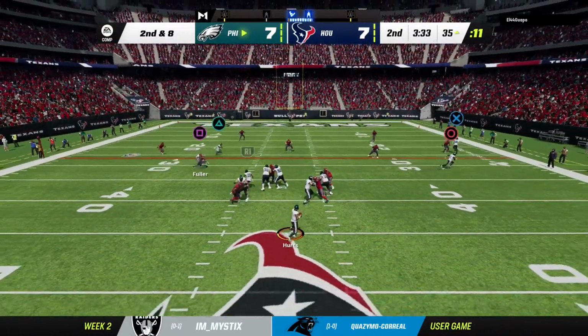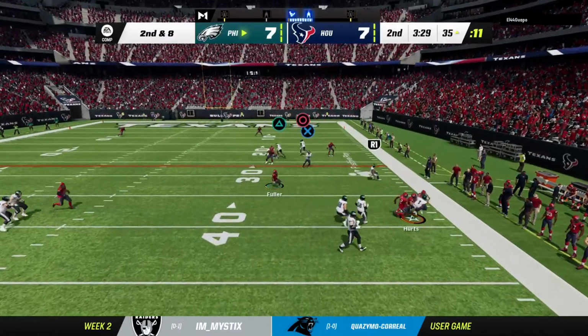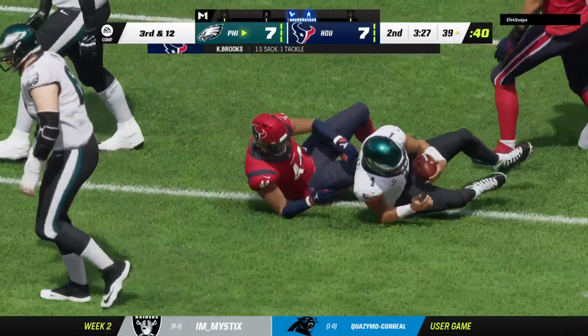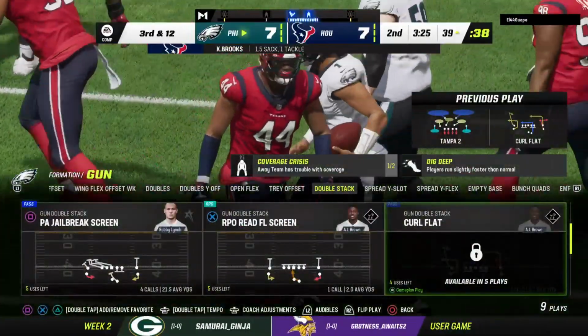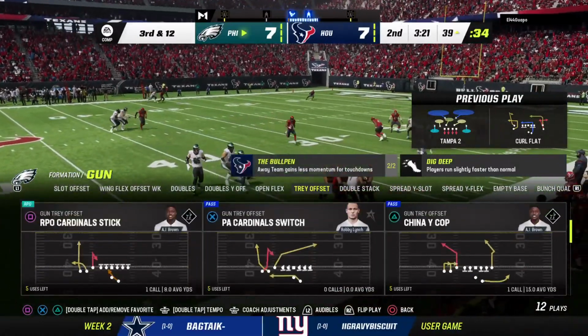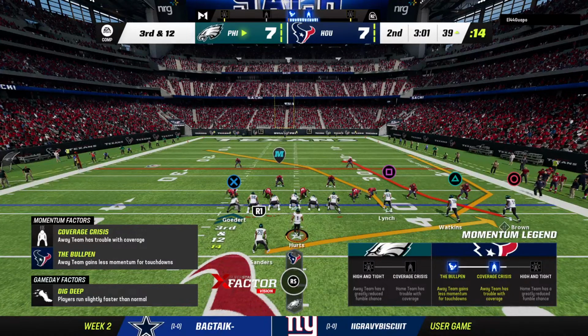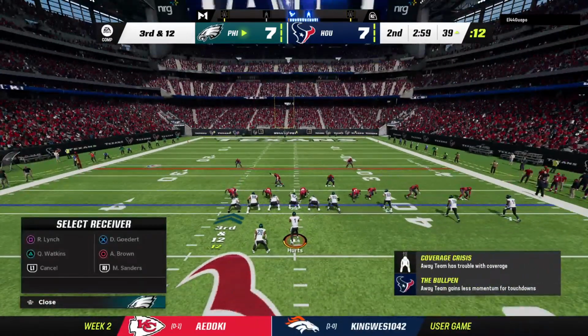From the 35 on 2nd down, Hurts. And he's going to be taken down. Pressure gets there back at the 39-yard line. A loss of 3 and a sack made by multiple defenders. So after that sack, Hurts and the Eagles, tough spot here. 3rd and long.